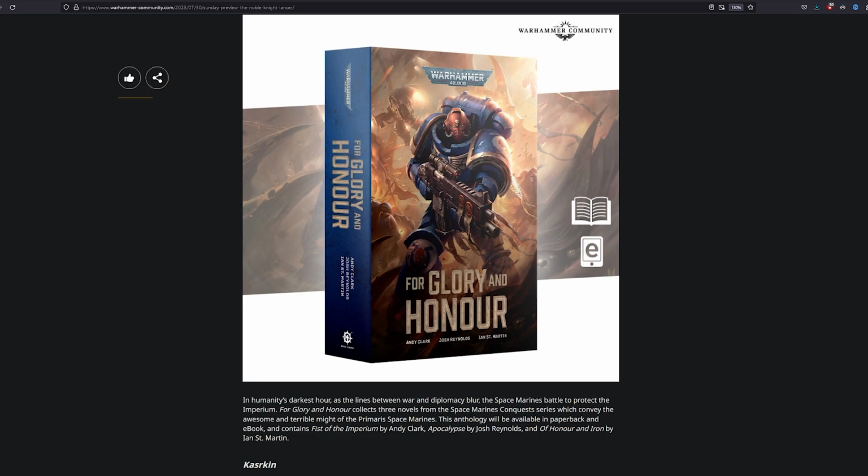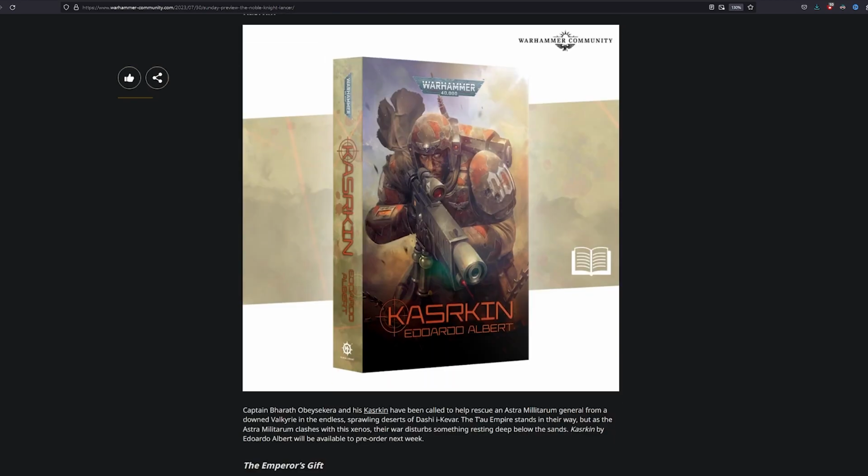We got another book, Kazarkin, or Karskin as I like to call it. Captain Barahath Obey Sakera and his Karskin have been called to help rescue an Astra Militarum general from a downed Valkyrie in the endless sprawling deserts of Dashi I Kavar. The Tau Empire stands in their way, but as the Astra Militarum clashes with this Xenos, their war disturbs something resting deep below the sands. Kazakin by Eduardo Albert will be available to pre-order next week.